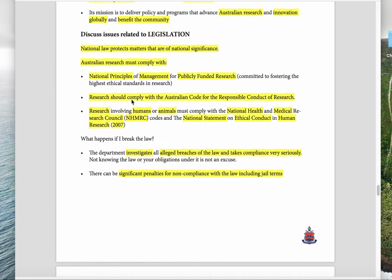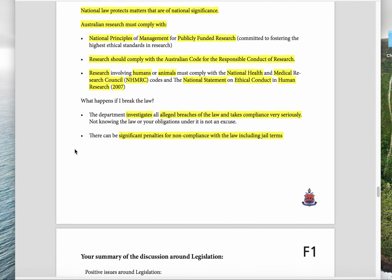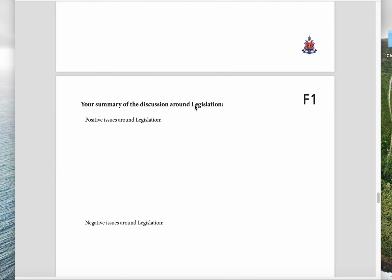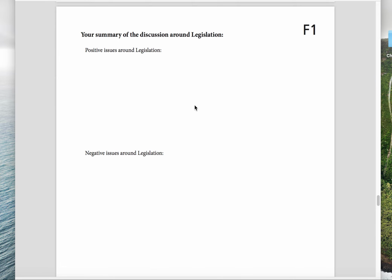Research should comply with the Australian Code for Responsible Conduct of Research, and anything involving humans or animals needs to comply with the National Health and Medical Research Council codes and the National Statement on Ethical Conduct in Human Research. And so what happens if you break the law? You can get investigated and potentially, again, face fines or a jail term for breaking the law around research, especially with public money. So here you should write some positives and negatives about legislation in terms of research.